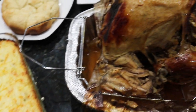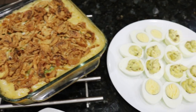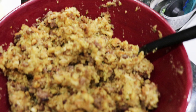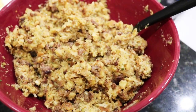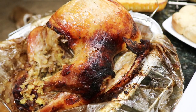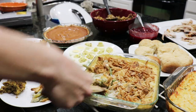A feast. I am so excited. Everything smells amazing, looks amazing, came out just like I thought. I love it. Thanksgiving. Everything looks so amazing. Everything smells amazing. I can't wait to dive in and make a plate. Yeah, that was a long day of cooking, but it's all worth it.